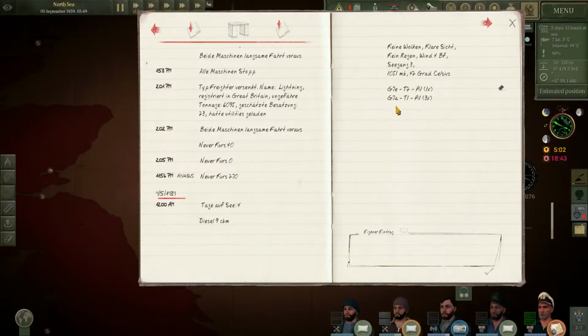Still showing the total torpedoes. We got 2 G7E Type 2 torpedoes, first generation pistol. Only have 1 of those and 3 of the gas actuated torpedoes, Type 1, pistol 1. Pressure's higher, and again, 42 degrees Celsius is way too warm for this time of year, so this calculation's still not showing correctly.